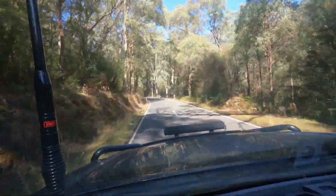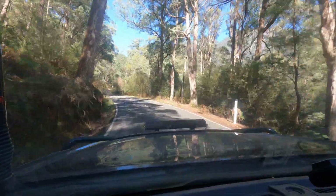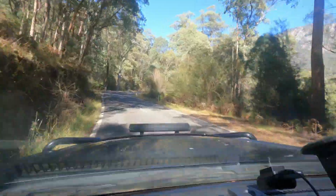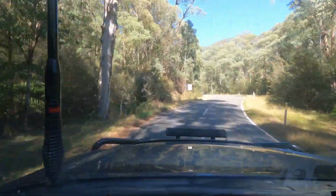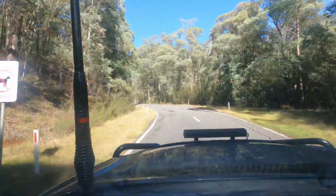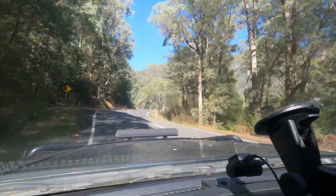Mount Buffalo is 1,300 metres high from sea level. And where we're staying at Porepunkah is 300 metres above sea level. So it's an extra 1,000 metres, or kilometre, up. But we're staying at the base of it.